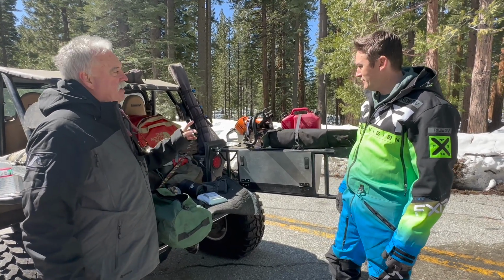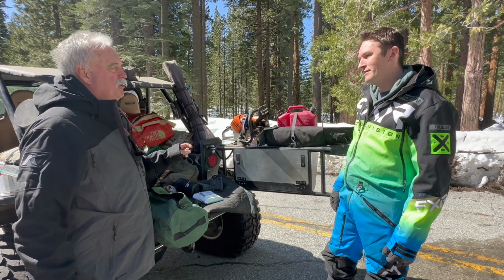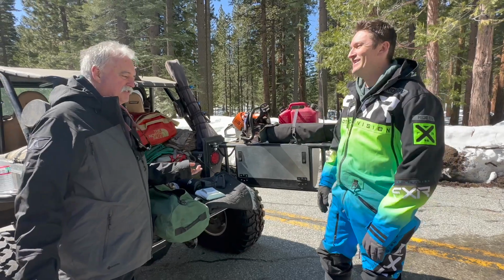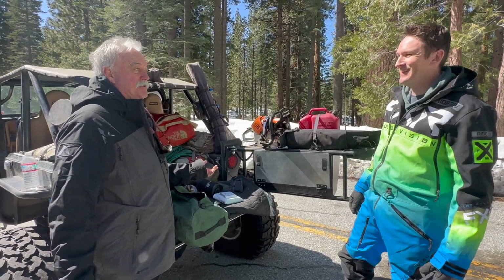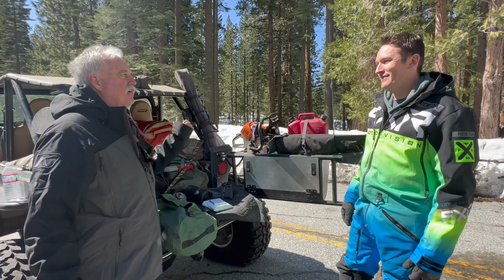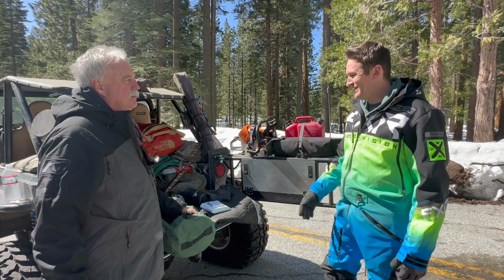The other advantage of that is if you cut into something and pinch, which of course you should never do, if you have skills, you should never do that, right? Never happens, right? Never, ever. If you pinch, you can unbolt the head, bolt the other bar and chain on, and you're back in business. You can cut yourself out. That's a really good tip.